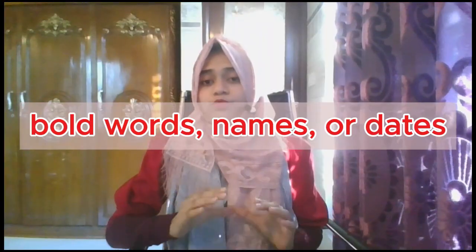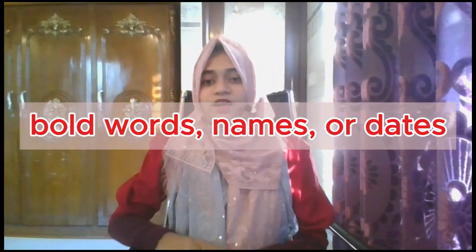Skimming is all about quickly getting the main idea of the passage. Think of it like this. You are not reading every single word, you are just getting the gist of what it's about. So, you start with the title, maybe glance at the headings or the subheadings and then skim through the first or last sentence of each paragraph. You will also notice things that stand out like bold words, names and dates. Don't stress about the difficult words, just keep moving.